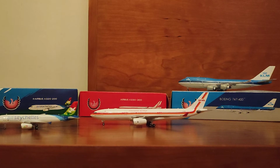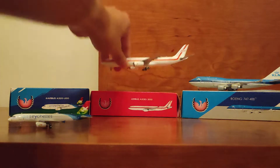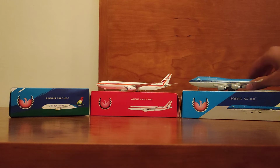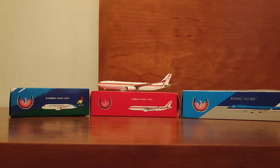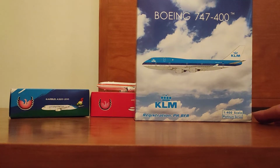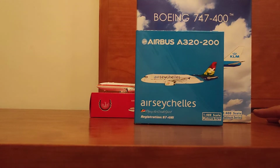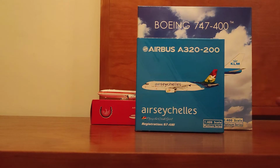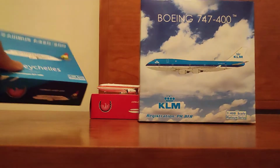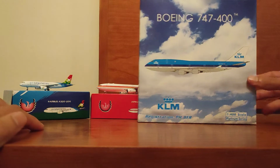So these are the planes, and as I mentioned before about the boxes, for you guys to see how big the KLM box is, and the Air Seychelles one, look how tiny it is. The KLM is pretty big, and the Air Seychelles box is very small next to it. Oops. But here are the planes.